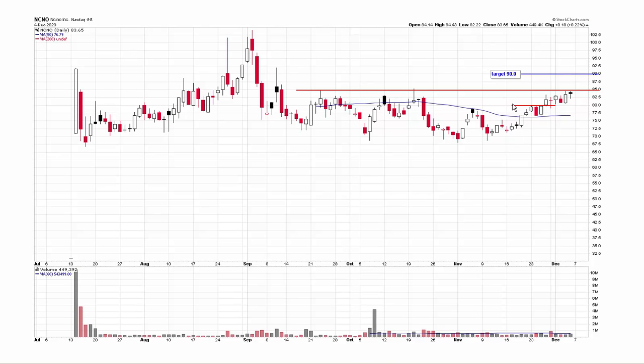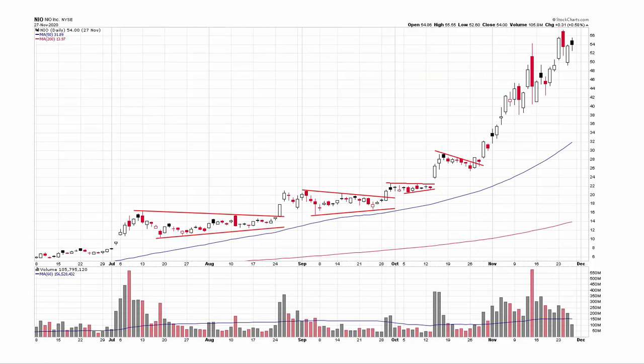NCNO. We first posted it as a trade here on a breakout and a move to 90, but then we have this resistance level here. Now that it's consolidating just under that second resistance level, I think this actually measures up to 100. So I think 90 is going to happen. Well, it's got to take out resistance here, but I think this is one of the stocks that if it takes out resistance, it's going to probably slice through 90 and go to 100. Not immediately, but 90 is probably too conservative if it takes out resistance right now.